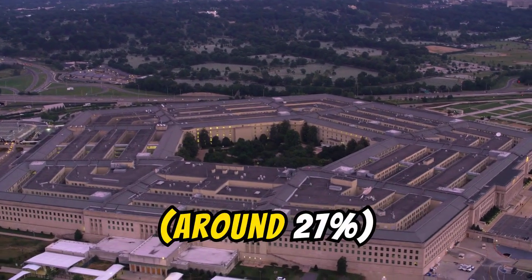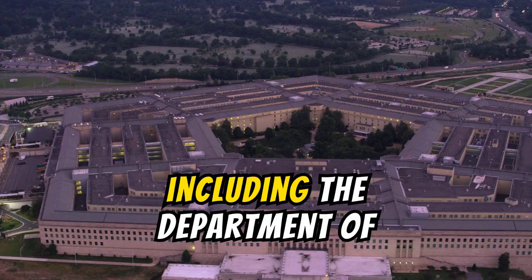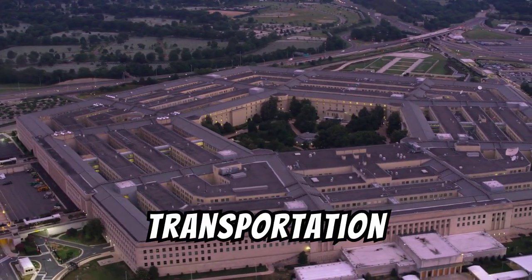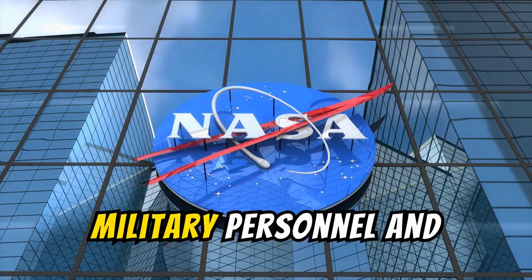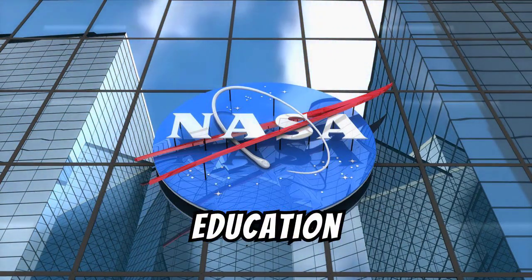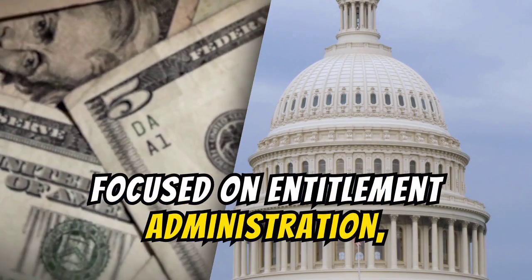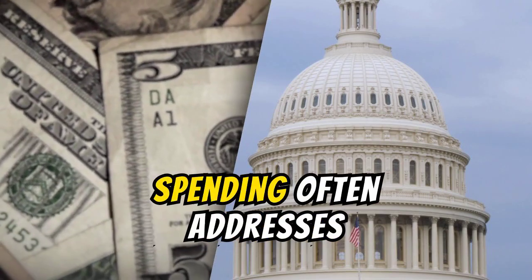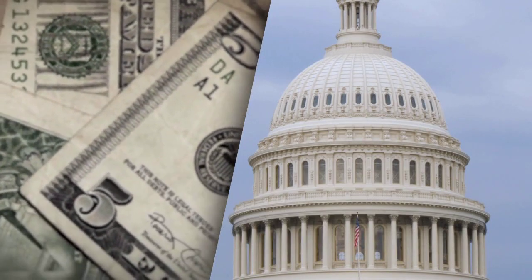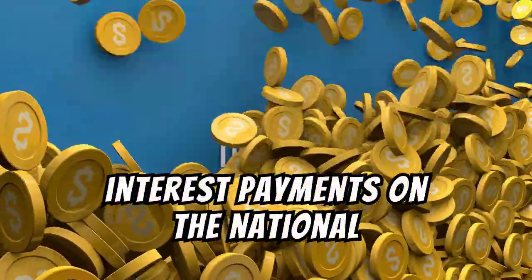Discretionary spending, around 27%, funds areas that require annual congressional approval, including the Department of Defense and non-defense areas like education and transportation. This workforce includes military personnel and employees in agencies like NASA and the Department of Education. Mandatory spending funds relatively stable roles focused on entitlement administration, while discretionary spending often addresses dynamic needs like defense or infrastructure projects, which leaves about 13% of the budget allocated to interest payments on the national debt.